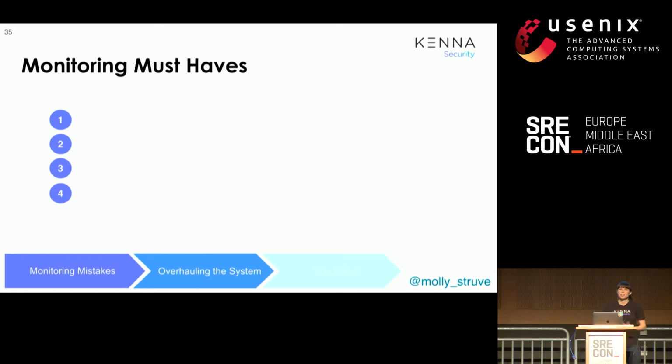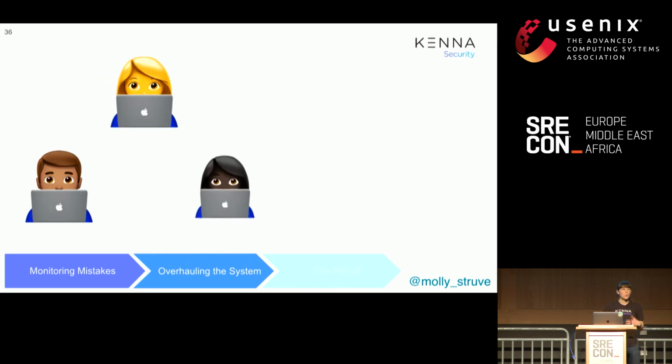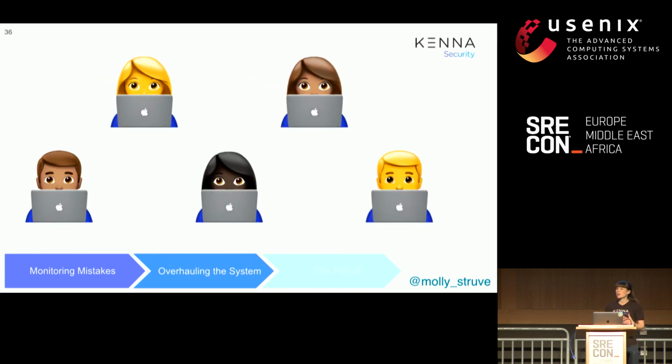Number 1, you must consolidate monitoring to a single place. This is especially important the larger your team gets. As more and more people join, it will be harder to onboard them if you have to teach them multiple different systems. Instead, when someone joins, it's infinitely easier to teach them a single system. Furthermore, when someone goes on call, it's a piece of cake when all they have to do is open up a single web page or start a single application.